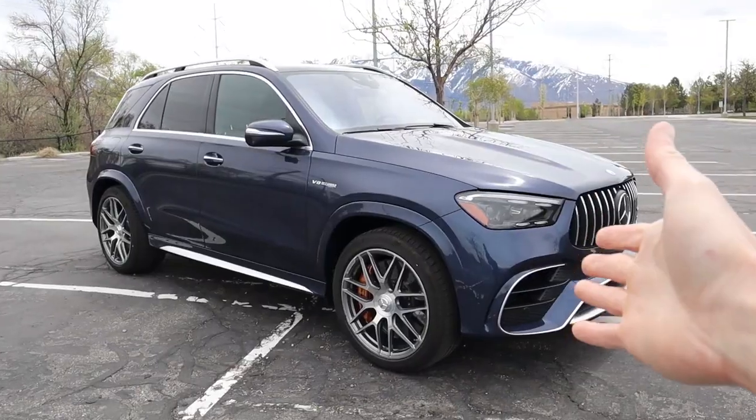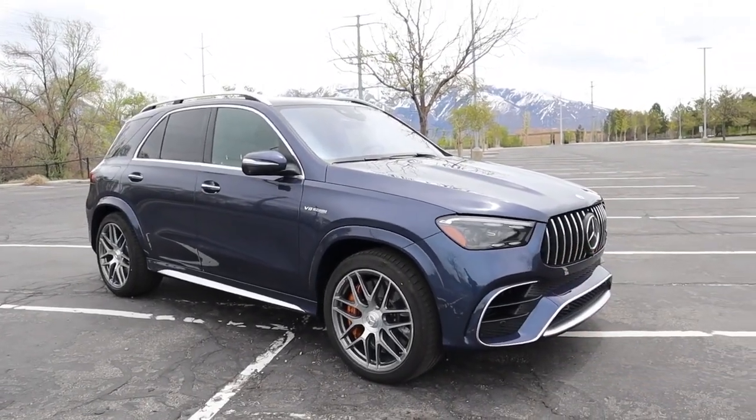You can step up to the GLE 450, and that one's just about $67,000. Now, you can step up to the baby brother of this vehicle, which is the GLE 53, and that one starts at just around $77,000. Now, the GLE 580 with the big 4-liter twin-turbo V8, that one's around $84,000, and this top-of-the-line GLE 63S starts at just around $120,000.